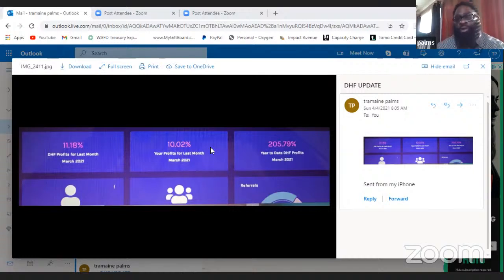Now, I want to share something very, very quickly to those of you who are not familiar with DHF. The difference between that 11.18% and that 10.02% is dependent and contingent upon when you actually fund this account. If you fund the account in the first of the month, you will see a reflection of the 11.18%, because what's happening is you're giving DHF the opportunity to cycle all of it through for 30 days. So if you put it in on the 5th of the month, for example, you're not going to see the 11.18%. It's only going to be based upon the time frame that you put it in.